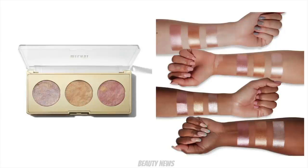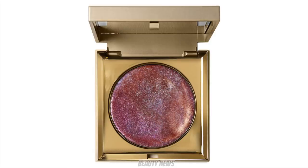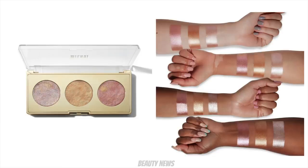From Milani Cosmetics, we have the Celestial Highlighting Palette. This is available now at Milani Cosmetics for $19.99 US. And it looks like the Stila Heaven's Dew. Yes, a three pan version. A lot cheaper. I would say if you want a creamy, glossy, shimmery face product, go for a cheap one. They're going to work just as well as Stila. And at least you've got three colors here.